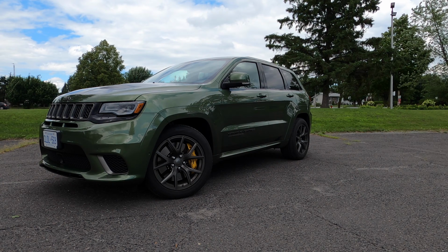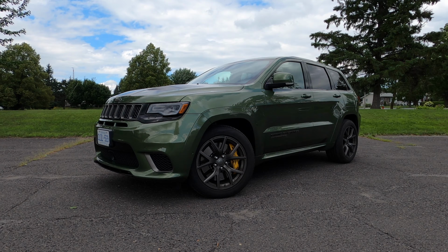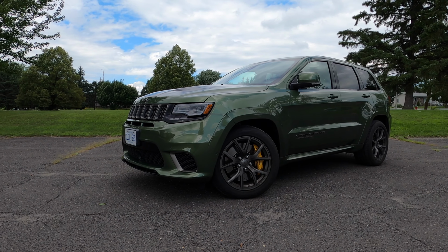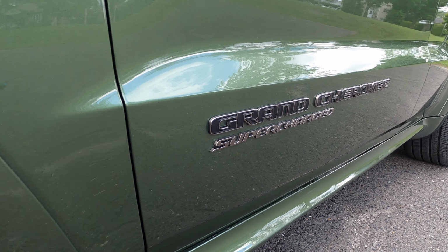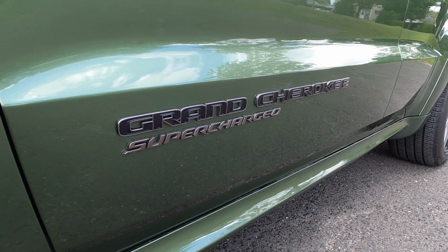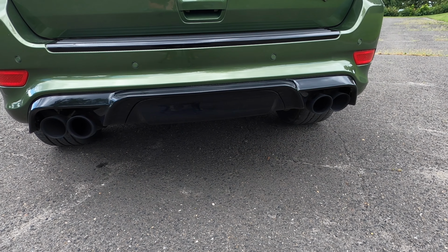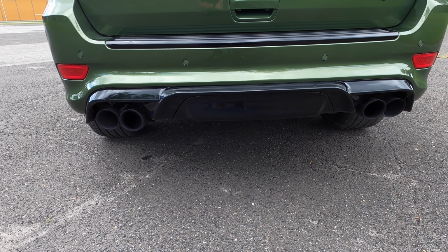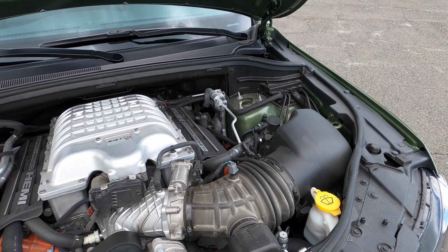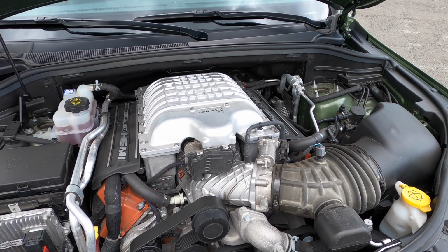Well, folks, I thought I was going to be telling you about all the fun that I had this week and showing shenanigans of driving around with a 707 horsepower SUV. But I'll be completely honest with you. The novelty of it kind of wore off after the first day. The first day was fun. Driving through the tunnel in Mexico, going incredibly fast. Well, not even fast, just the sound of it was insanely fun. And then by day two, when I realized it was costing me $70 every day in gas, I kind of moved on from it.